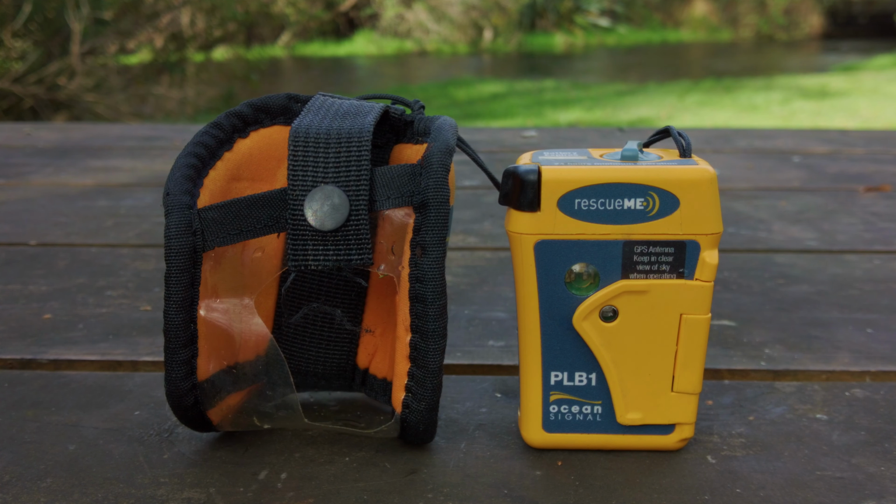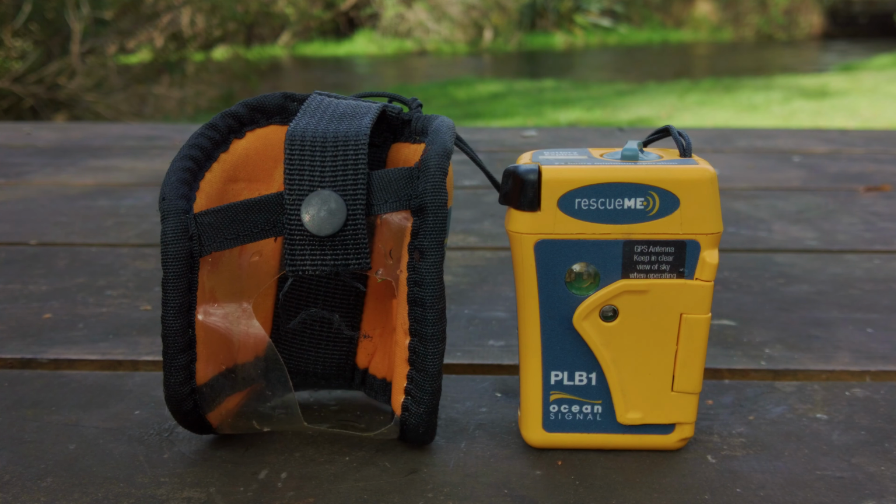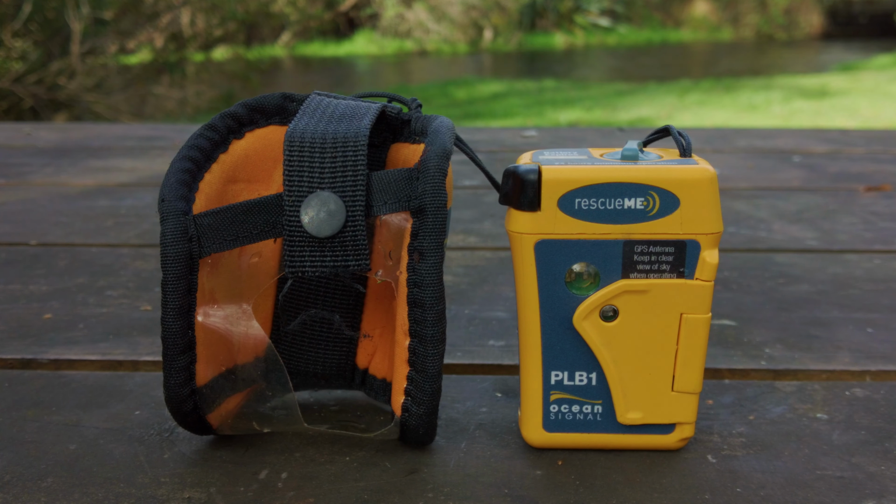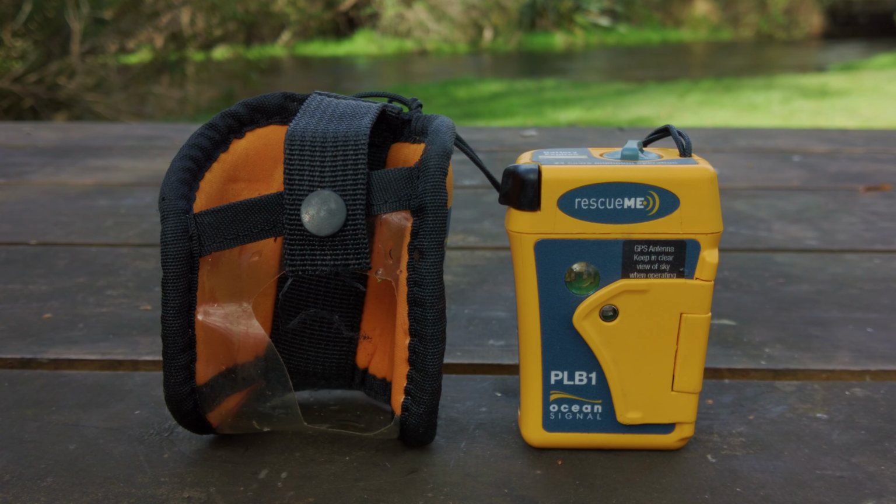How you get rescued, that depends ultimately on the location and circumstances and the availability of responders, the weather, the terrain, and all things like that. It could be helicopters, it could be ground teams from Landsar, it could be Coast Guard, police, the New Zealand Defence Force, nearby vessels. Any number of people could come to your assistance.